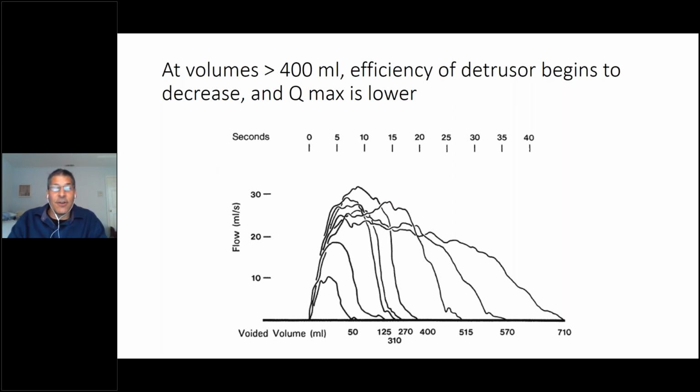So you can see on this graph, obviously, the low volume flow of 50 mils total, you have a sad little flow. But you see that you get the peak flow when your volume is 400, and you start to lose that peak, probably from lower contractility if you overstretch the bladder. So there is an efficiency mechanism where 400 is the ideal capacity for the bladder.